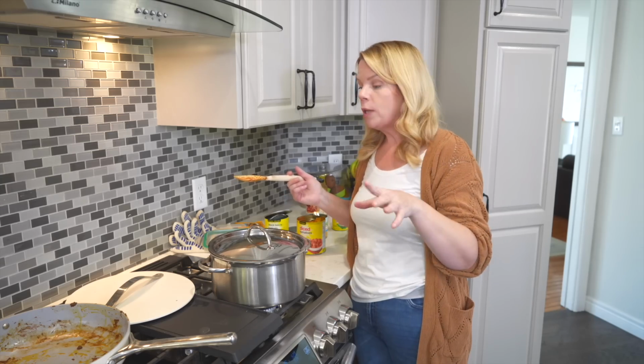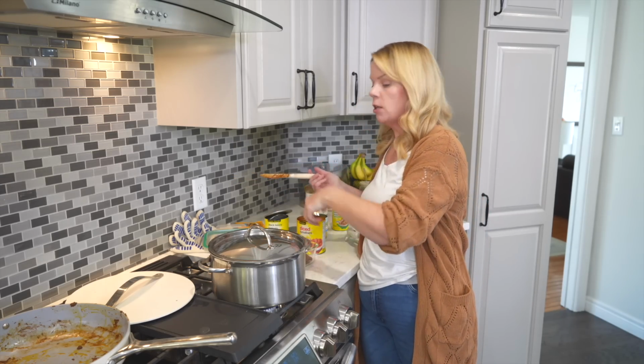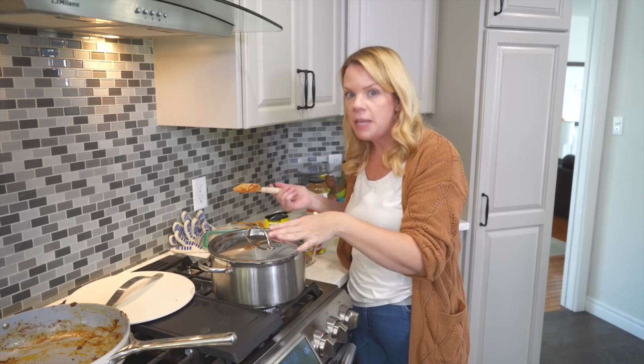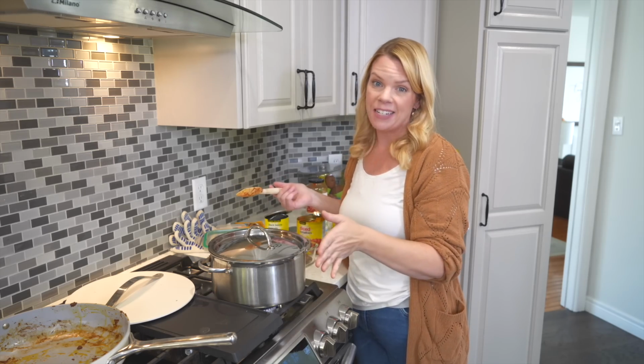And also, not only are we now getting the taco meat meal and the chili meal, but now I'm going to show you how to get a third meal out of this one meat. I've been cooking for like an hour and a half, but honestly, I've made so many meals. But this, okay, so the chili, done, amazing.